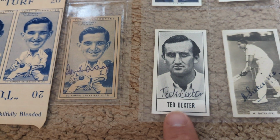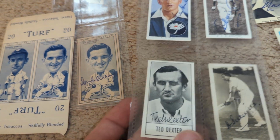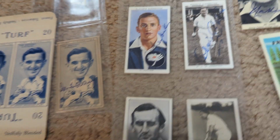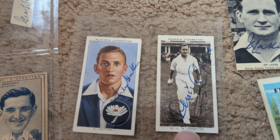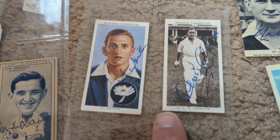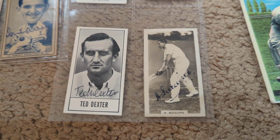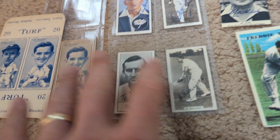Speaking of signed rookie cards, this Barratt set is quite a tough one to track down, and this is a Ted Dexter rookie in very nice condition with signature on the front. 2 more signed rookie cards, Len Hutton and Denis Compton, and again, nice copies and nice signatures on those. And then not a rookie card, but a signed Sutcliffe. This is my second signed Sutcliffe card, which is super cool. And yeah, very happy to add those to my collection.